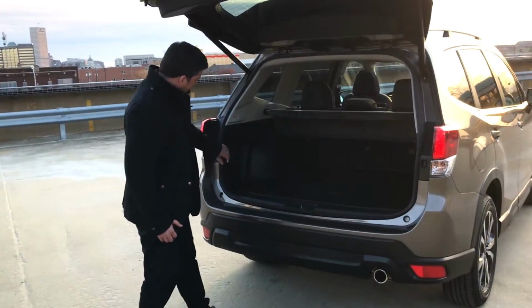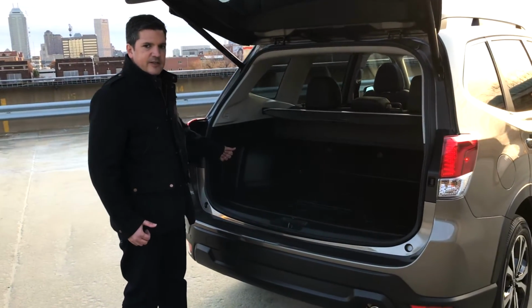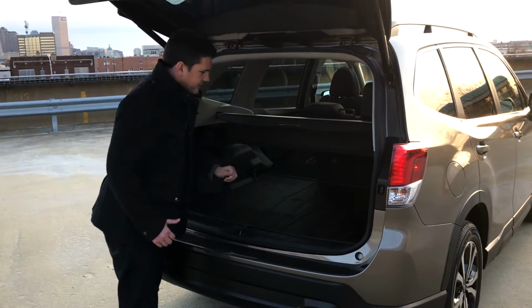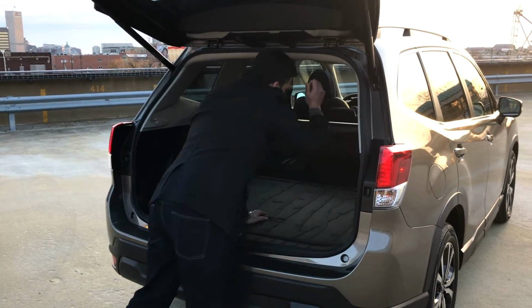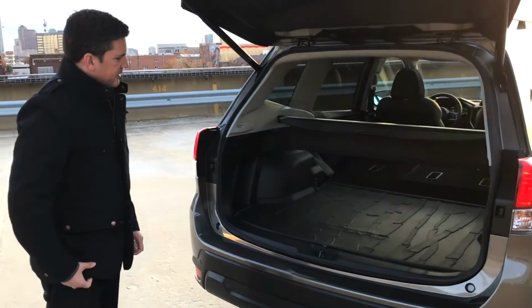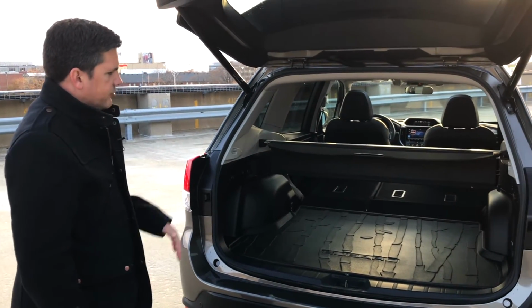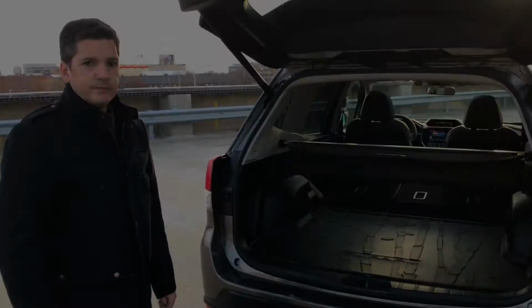I wish it had the handles inside to release the seat backs as the Outback has, but it's not too bad to reach in, flip it up and let them down. And they're spring loaded. Went down pretty easy. And again, this isn't quite as deep as an Outback would be, but it's actually pretty wide now, pretty tall, and you get a lot of stuff back here.